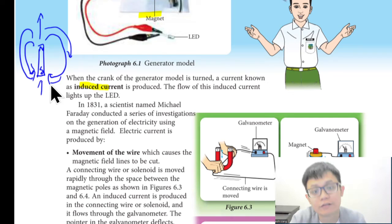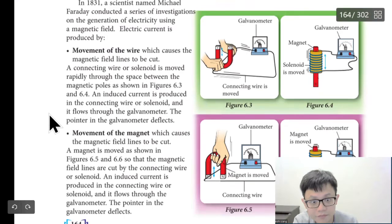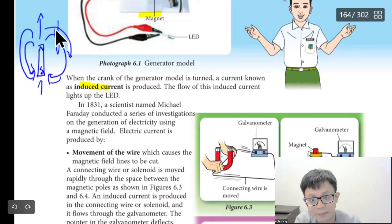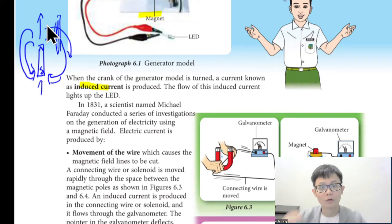So what we want to do is cut the magnetic field, because each time you cut the magnetic field, it will produce electric. So let's see this one. When you move up and down and there is a certain change in the magnetic field, we actually produce electric if we interfere with the magnetic field.